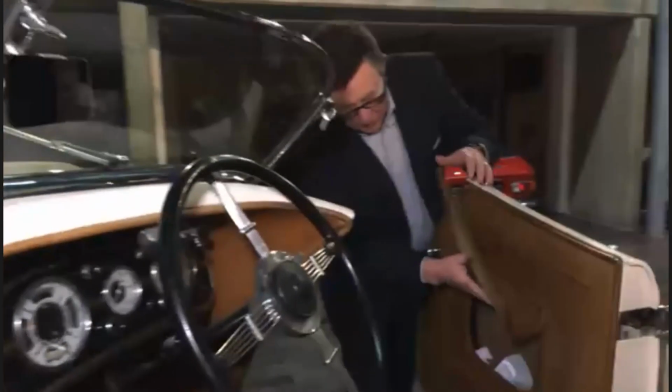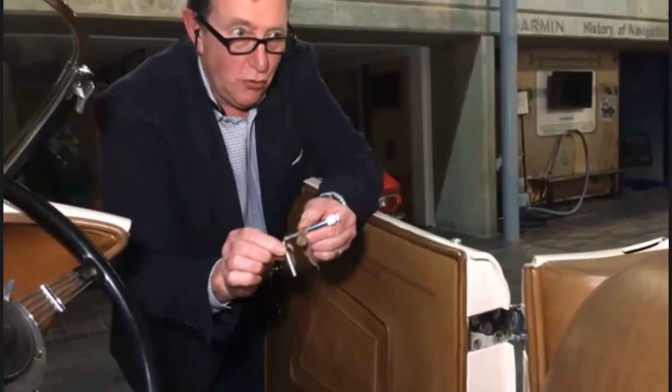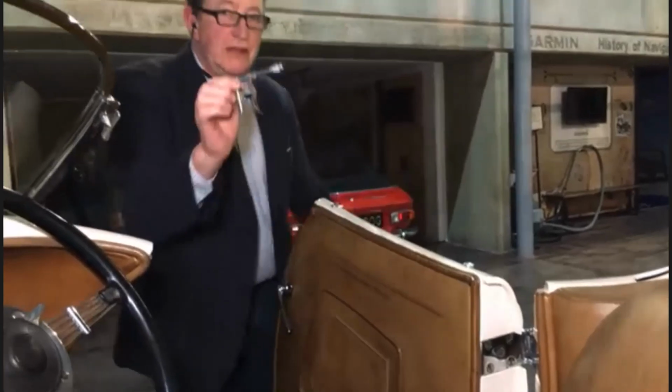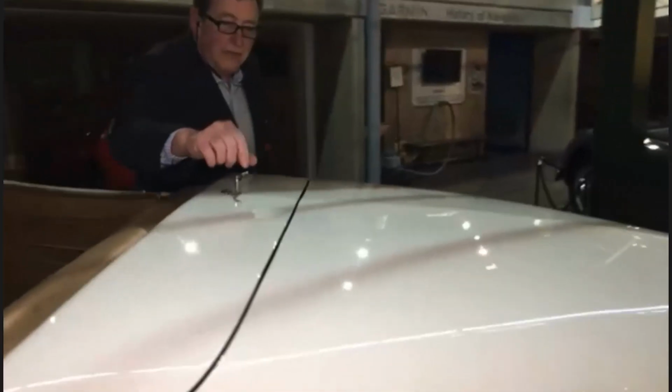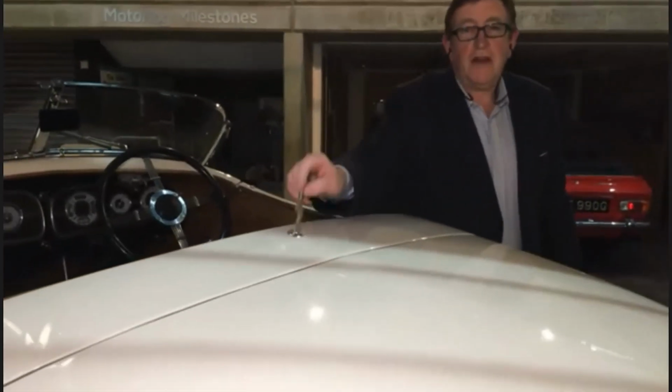Wonderful leather, big floppy door pockets, and a key, an original Auburn key. Now that is not the ignition key. I will show you what that does in a second. Under the flap here, indeed, that's one of the functions of this key. This opens where the hood comes out, and it is the worst hood I've ever come across.